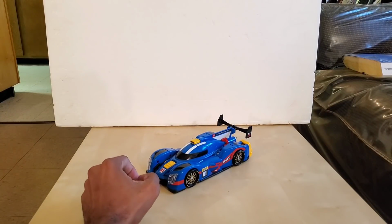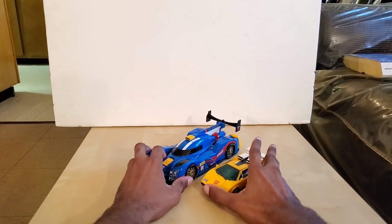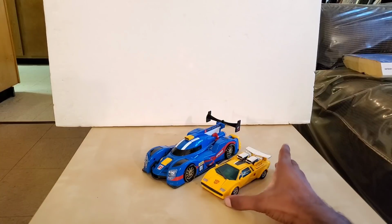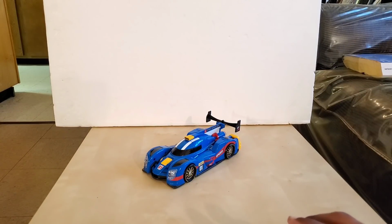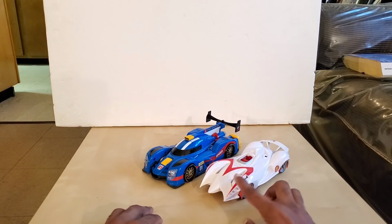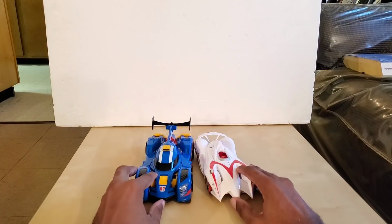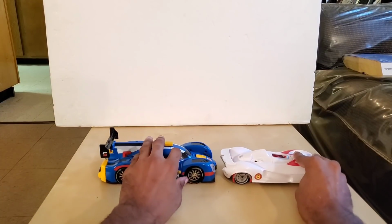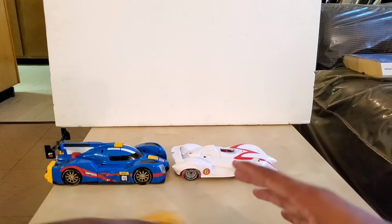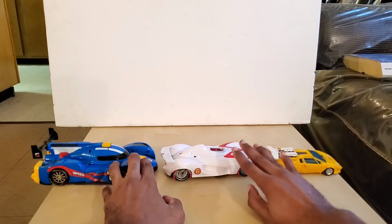Now to give you a comparison, let's bring in Sunstreaker. It's bigger than him. If that does not do the trick for you, here is Mach 5 from Speed Racer, or a version of Mach 5 Speed Racer. So you kind of have that going on. Here it is from the front. Here it is from the side. Since I got the space, let's see if we can put it. Let's bring that here. Got a little bit more space there. Here it is from the side.